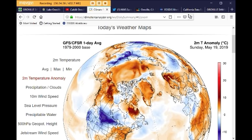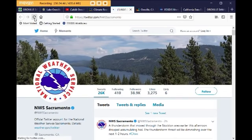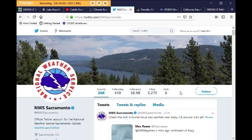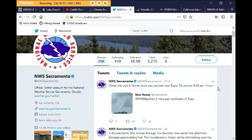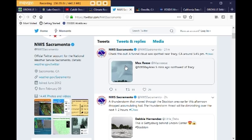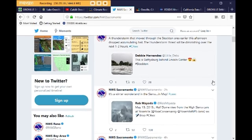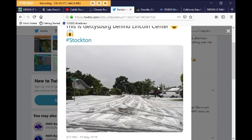I'm not done though looking at the California weather here. Let's refresh this. This is the National Weather Service out of Sacramento. This is their Twitter page. This is the latest. They got another funnel cloud spotted near Tracy, California at 5:45 p.m. That's not good. Here is a thunderstorm that moved through the Stockton area earlier this afternoon, dropped accumulating hail. The thunderstorm threat will be diminishing over the next 1 to 2 hours. This is Gettysburg behind the Lincoln Center. Look at that. That's all hail all over the ground.